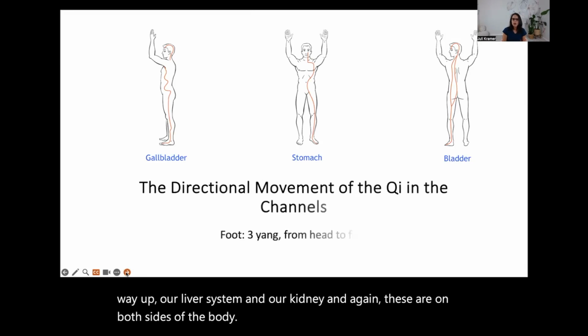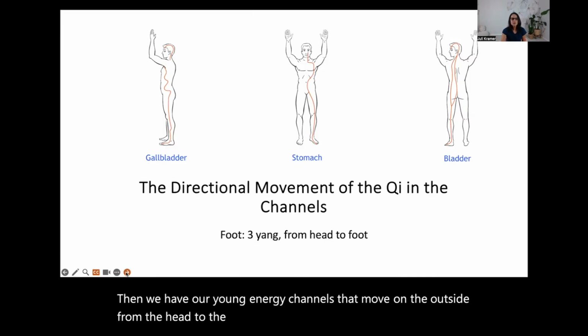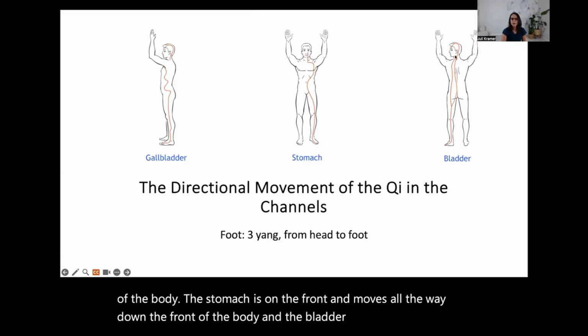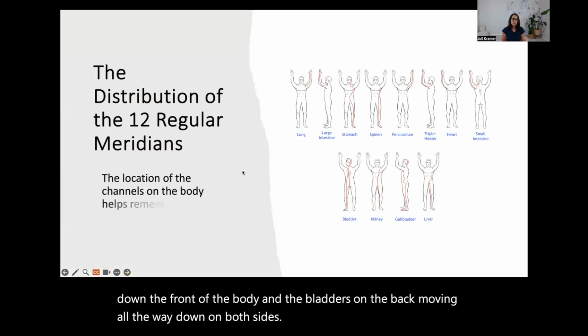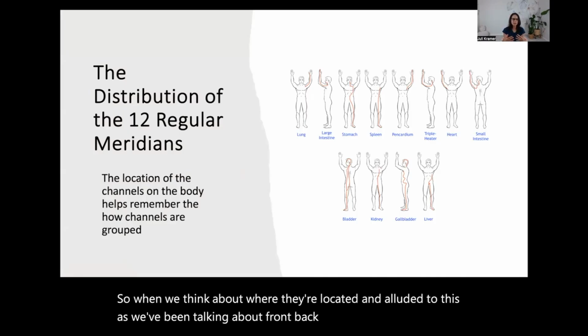Then we have our yang energy channels that move on the outside from the head to the foot. So you'll notice that the gallbladder channel's on this side of the head and then moves down the outside of the body. The stomach is on the front and moves all the way down the front of the body. And the bladder's on the back, moving all the way down on both sides. So when we think about where they're located, and I alluded to this as we've been talking about front, back, inside, outside, that lets us remember how the channels are grouped.